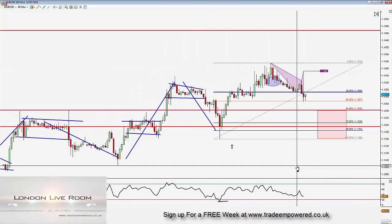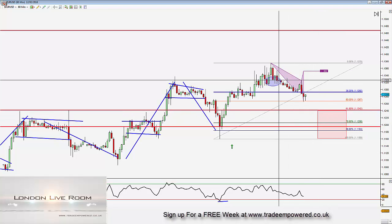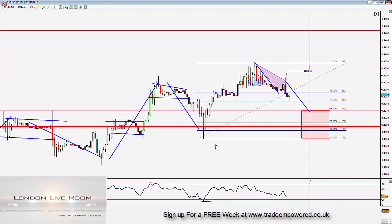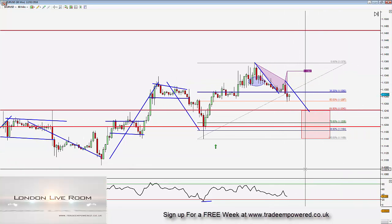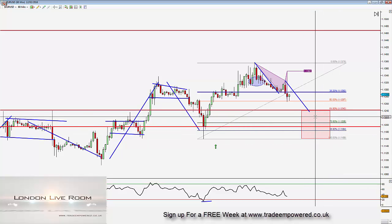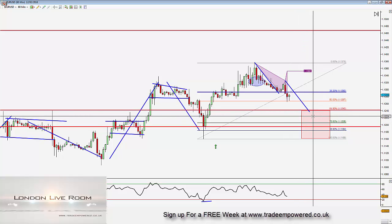So, I'll wait for price action to come down into this zone. We might find that we get a harmonic move down here. RSI might go oversold down here. Okay, and then when price action gets down to this level, that's when we can really filter down and use our analysis and narrow down that kill zone for optimum entry.